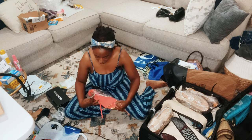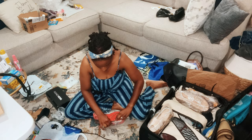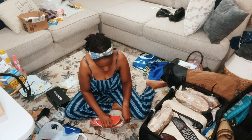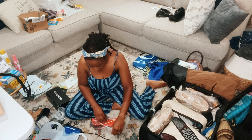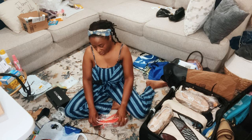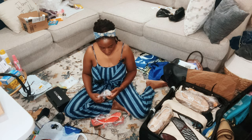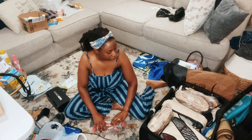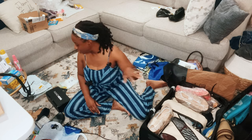Come on, get in there, girlfriend. Oh, you want to be difficult on these shoes. You know, these are my babies. You can't be acting funny with these. Oh, no. We're going to have to double bag this one because these are my babies. They can't get messed up. Put that there.